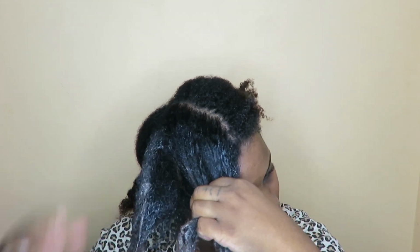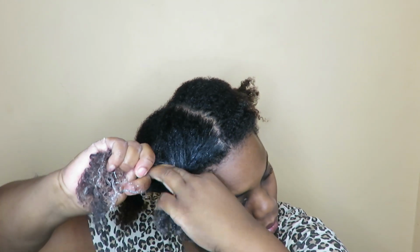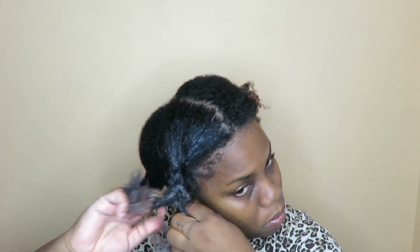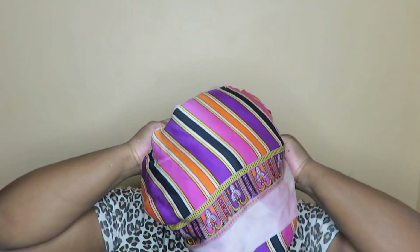And once I was done with that, I just put the section into a plait. And that's pretty much what I did with all of the other sections after. So plaits are done. I'm just pretty much going to put on my satin bonnet and I let this set or sit or dry as you want to put it overnight.